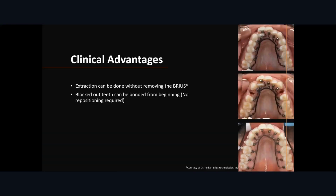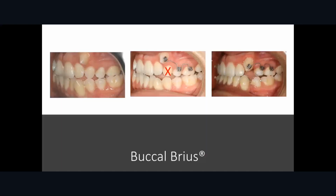When it comes to extractions, they can be done after placing the appliance, and there's no limitation in doing that. I've done it both ways: right before bonding, the patient would have the teeth removed and then we do the bonding, or we place the Brius and then the patient goes ahead and gets the extractions done. The general dentists are able to work around it, and the appliance doesn't have to be removed for that, which adds another layer of efficiency.